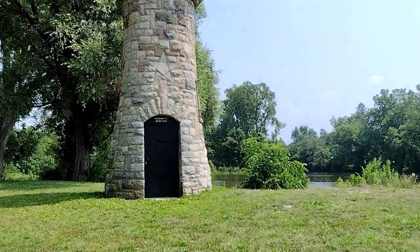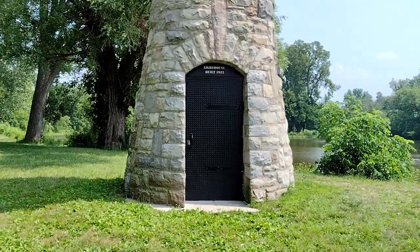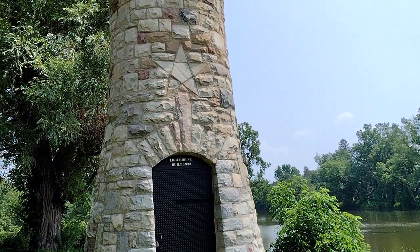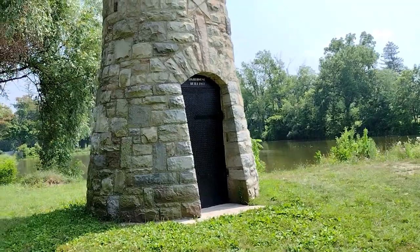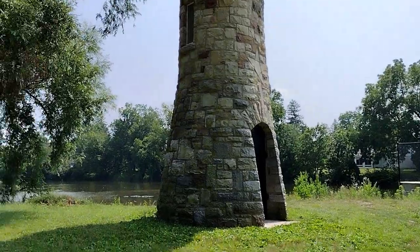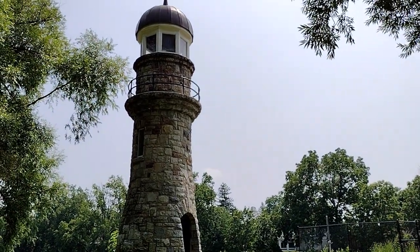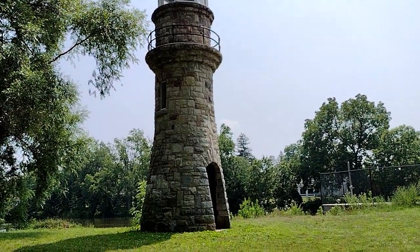And it says it was built in 1933. The door is locked, so you're not going to be able to get in today. It's pretty cool. Nice little lighthouse. Got a nice little star on it. It's right by the water, so we can help guide people along the way. And I just wanted to get that in as part of the park because it is part of the park. It's just a little bit of a drive, like I said.